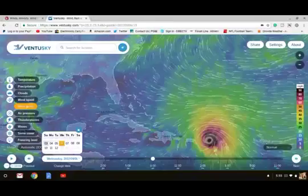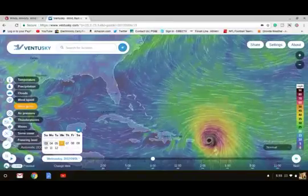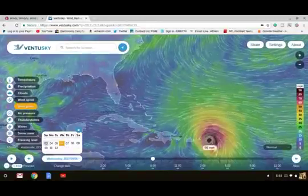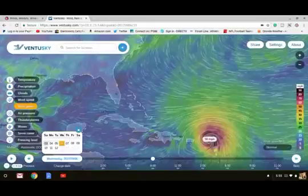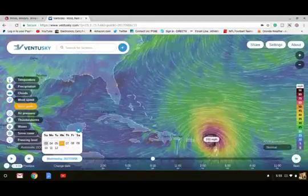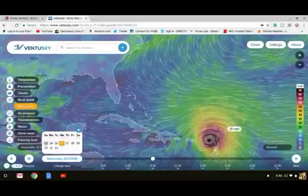Hey guys, Guardian News here. Update on Hurricane Irma. Right now, well, that'll be Wednesday. She's sitting at 150. She's really picking up strength.